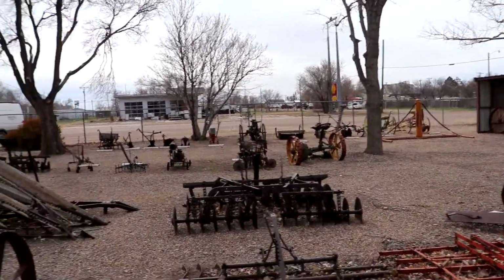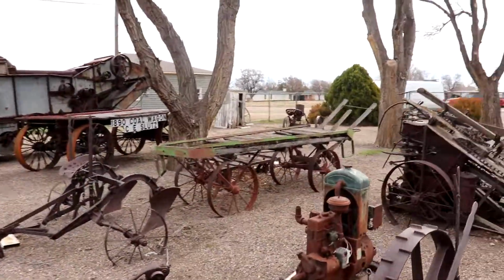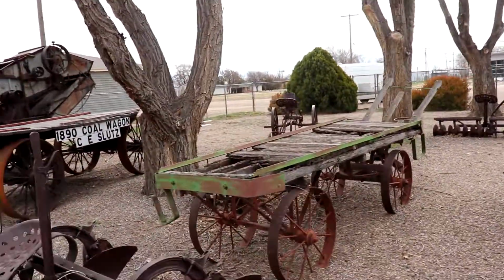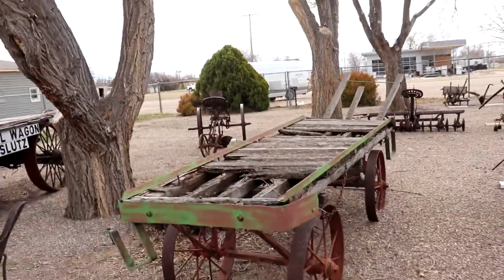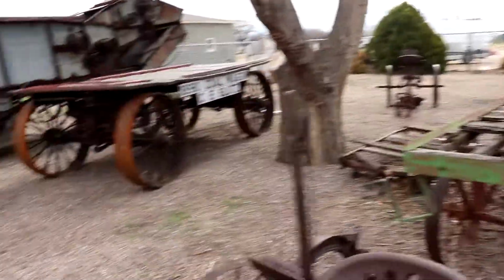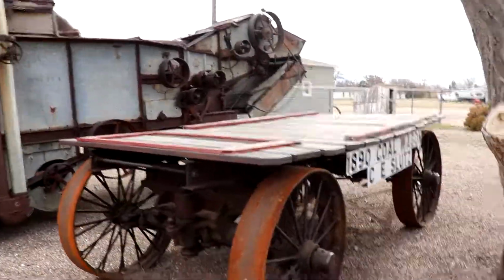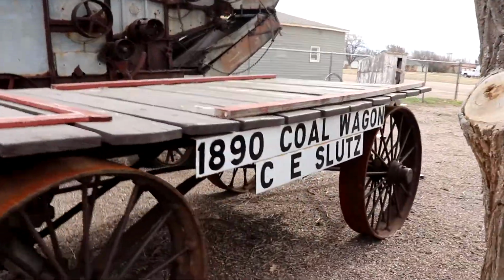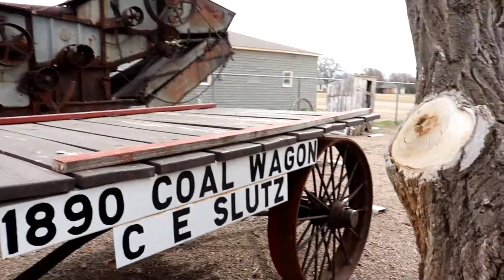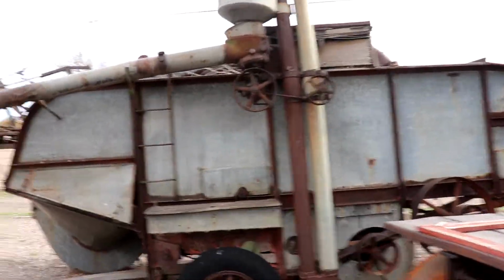Over here's a couple of old wagons. That one looks like it was a railroad cart that they've used around the depot to move stuff around with. And over here, this is an old coal wagon, it says. 1890s, C. Schultz. Pretty old. Another old thrashing machine here. Take a quick look at it. Kind of end this one.